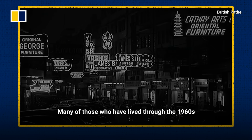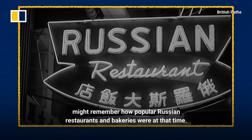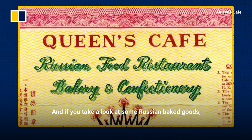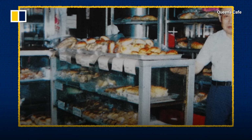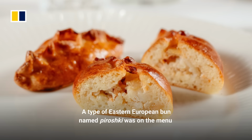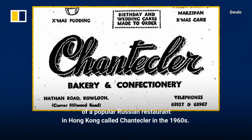Many of those who have lived through the 1960s might remember how popular Russian restaurants and bakeries were at that time. And if you take a look at some Russian baked goods, it's actually not hard to notice the similarities compared to their Hong Kong counterparts. A type of Eastern European bun named piroshki was on the menu of a popular Russian restaurant in Hong Kong called Chanticleer in the 1960s.